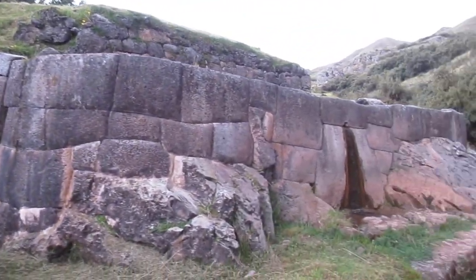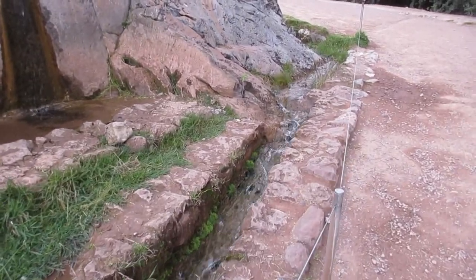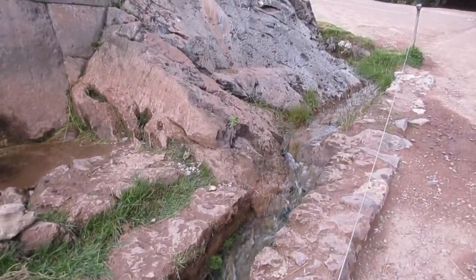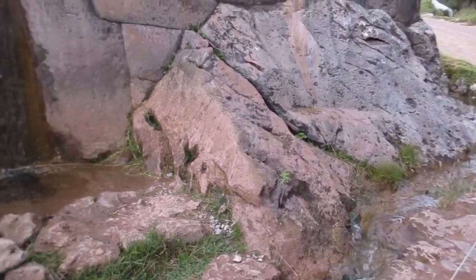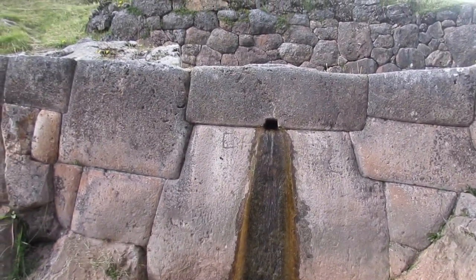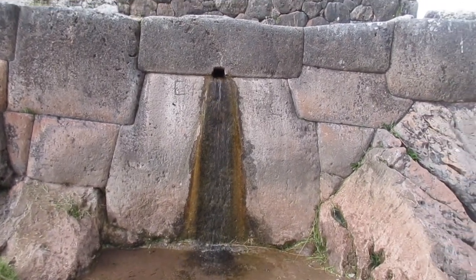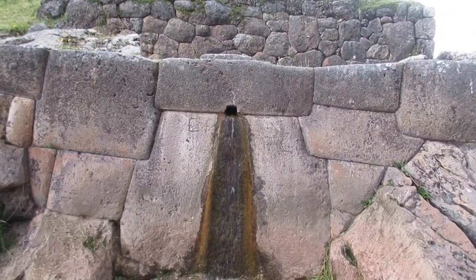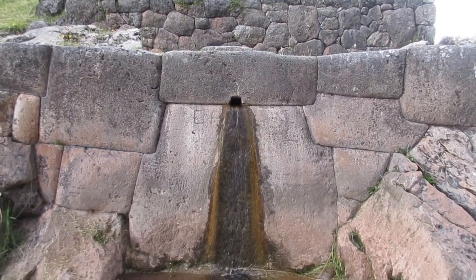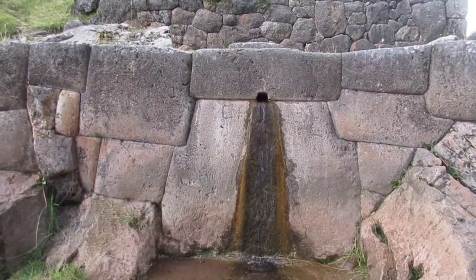We have a typical fountain that you see at a lot of the sites here. All of these really ancient sites are always built next to fountains of really pure flowing water. It had a practical purpose for drinking clean, pure water to stay healthy, but also probably a religious, spiritual purpose as well for purification.